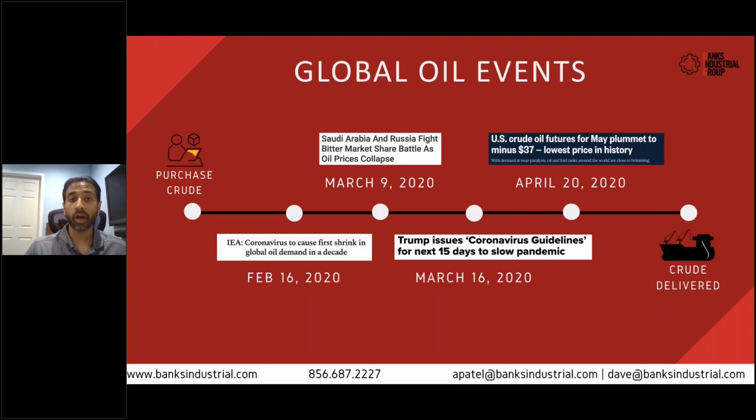A few weeks later in March, Saudi Arabia and Russia engaged in an oil war, where Saudi Arabia began the process of overproducing its own oil wells in order to flood the market with supply and lower the price, thus pushing Russia out of the oil markets. Consequently, a week later, coronavirus really began to make major impacts on the US economy, with the President of the United States positioning the country such that we went into a semi-quarantine to help slow down the pandemic. About a month later, we saw the impact on crude oil. For the first time in history, the US standard, WTI, sold for minus $37 a barrel, which is the lowest price ever.